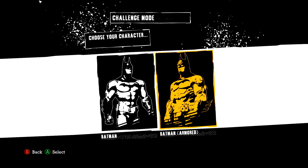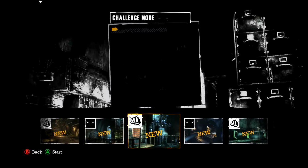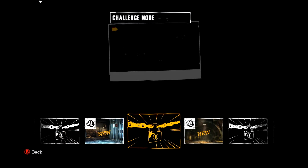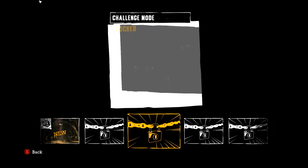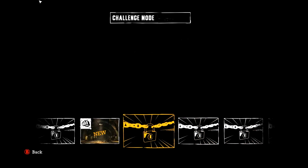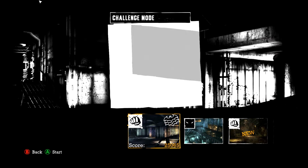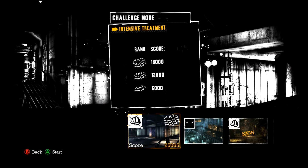And then the challenge mode. I love the challenge mode in this game. It's kind of the bread and butter for when you're done with the main story. This is what you move on to. In order to unlock all these, you do need to find all the riddles, so that's the main driving force in finding all those. Which isn't too terribly hard, because if you find all the Riddler maps, they will tell you where they are.